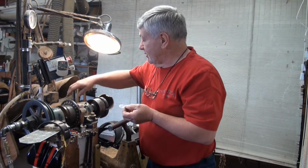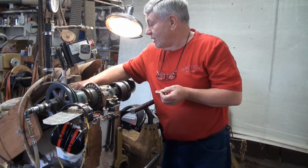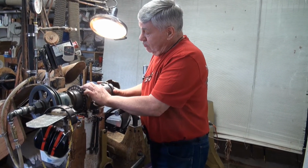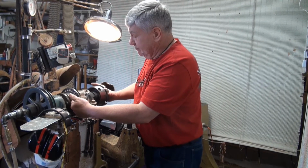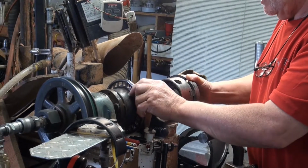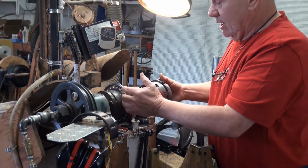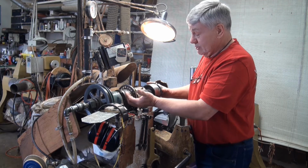I do store my other stuff back here. There's some things back here. Probably shouldn't do that. Another thing, what I did here, I really like this spindle lock that I came up with. This is a 24 tooth chain sprocket, and I just welded a round bar around the outside of it, so I can stop this anywhere. It works as a spindle lock, but I also can use it for indexing. It just works for me.